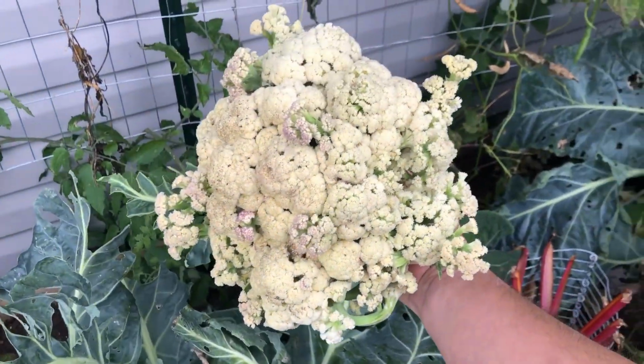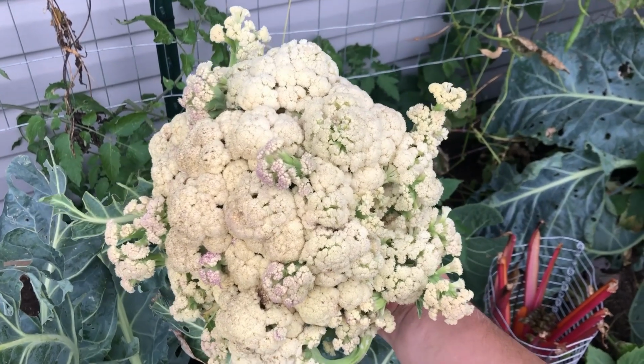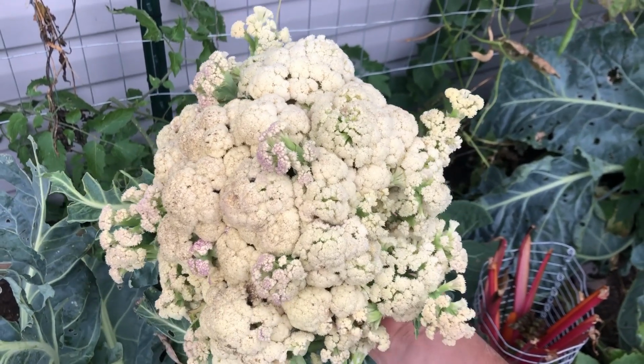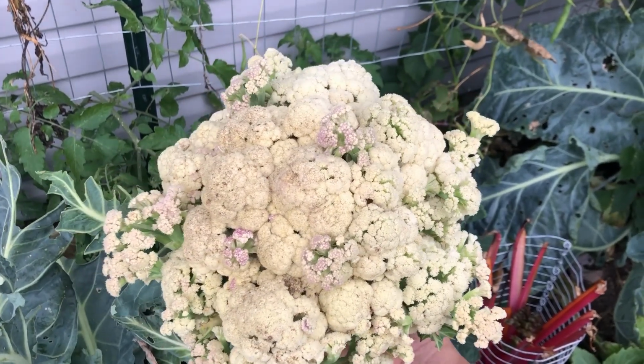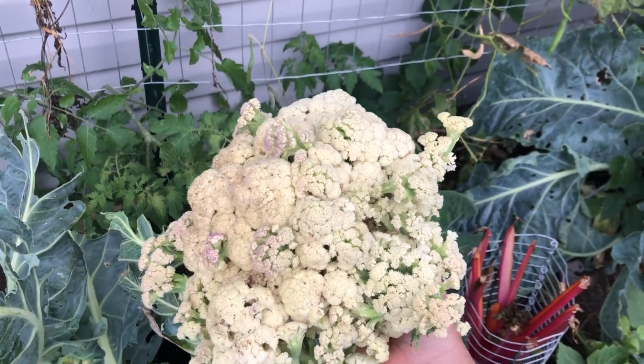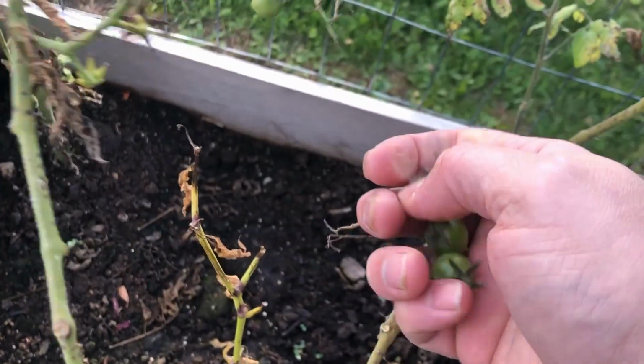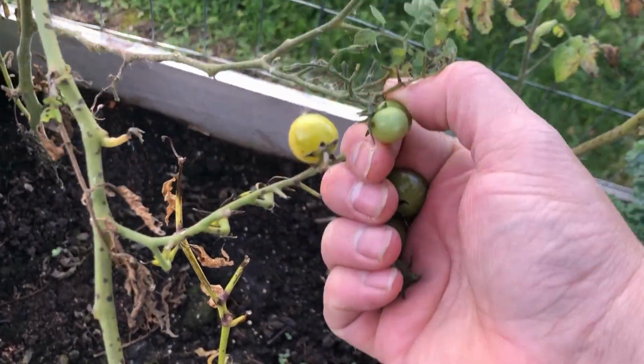It's huge. Look at the size of that. That little purplish discoloration is gonna be just fine. I'm not worried about that at all. Plus we have some other cauliflower that's coming in that's supposed to be that color, but that's in our fall garden. You know, this late in the season with these green tomatoes, I'm not gonna leave them out here.